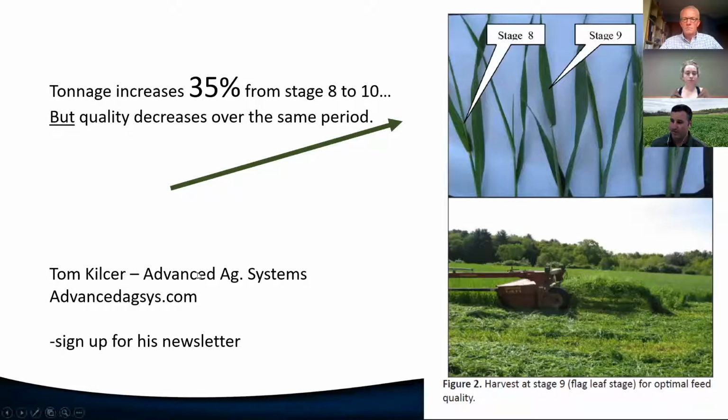Also wanted to give credit to Tom Kilser with Advanced Agri-Systems. Tom does a lot of very basic research and really very original ideas. And so Tom's a good guy to get signed up on his newsletter and really get some good information from.